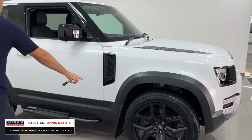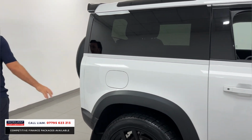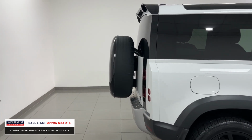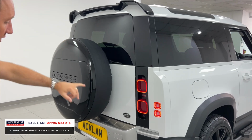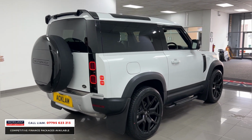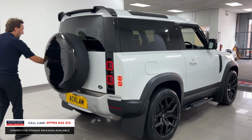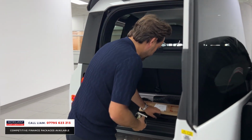You've got your mud flaps, you've got the fixed side steps in black, privacy glass, and then from the rear, again, three little things there. The spoiler, the spare wheel cover in gloss black, and the mud flaps all sets the car off fantastically well. It's got a detachable tow bar as well. So if I just pop the boot open, it's tucked just under there.